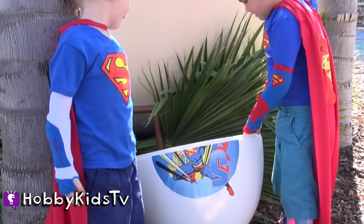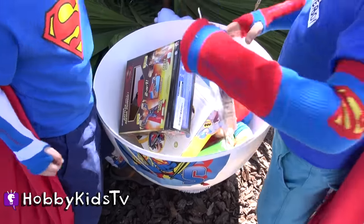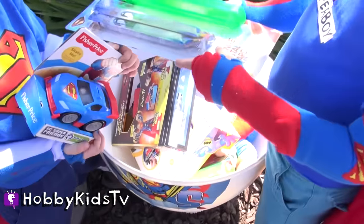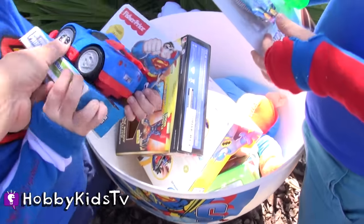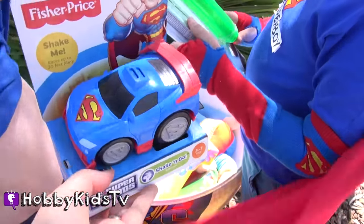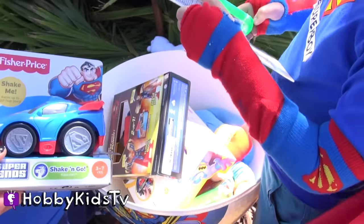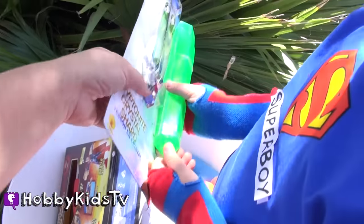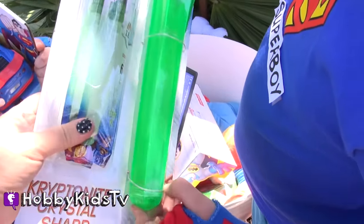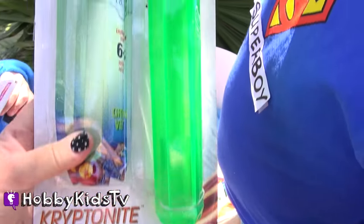Woohoo! What did we get in this big, huge, giant Superman egg? Ooh. Uh-oh, we got kryptonite. And we got a Superman shaking braces up to 20 feet car. Thanks, Superman. It's a shake and go. See this kryptonite? That is so cool. It's a kryptonite crystal shard.